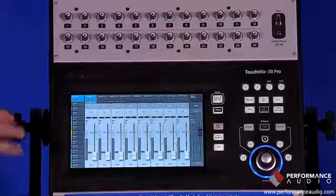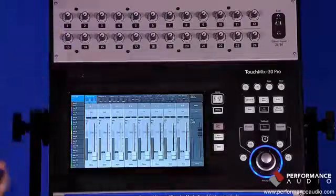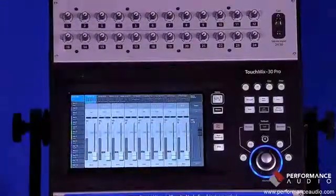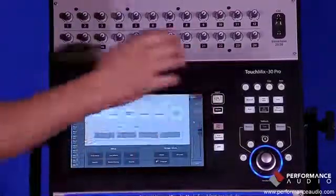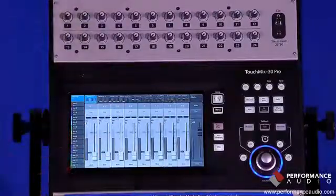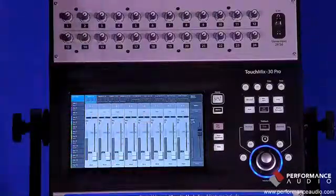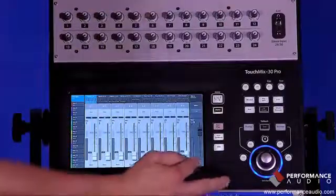Okay? If at any point you're moving through the Touchmix and you feel like, where am I at, where am I at? You've got a home button here. Let's say I'm into the menu selection here and I'm like, oh, that's not what I wanted. Right back to my home section. So you're never really lost if you need to just get back to the main page or your mixing page, whatever you want to call it at that point.